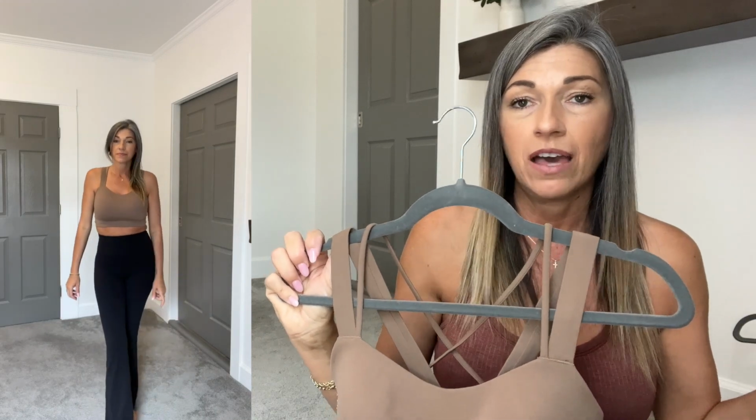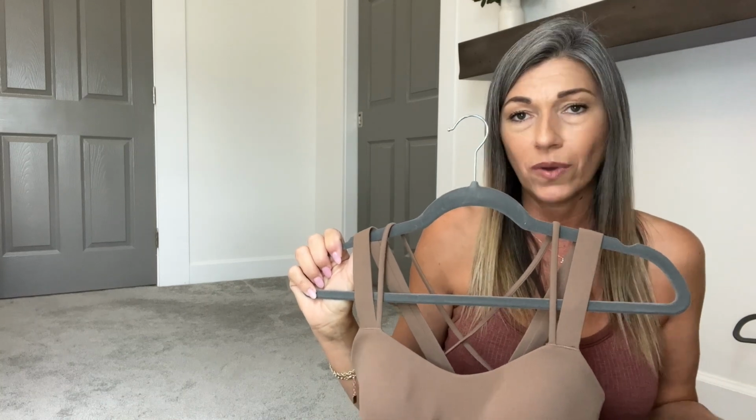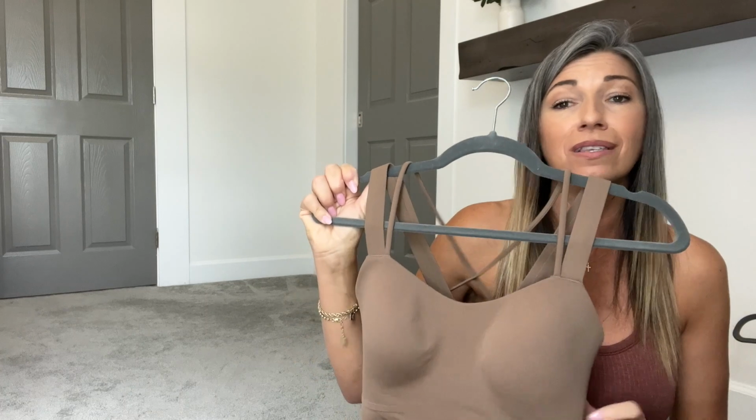I remedied that by using some petals, the Nippies skin that I just put inside of my top if I need more coverage. If it's a thicker shirt, if it's a sweatshirt, then obviously it's not going to be a problem. But of course, if it's a fitted shirt that I'm wearing over these, then that is how I remedy the situation. And I highly recommend that if you haven't checked those out, you check them out. But this is the comfiest bra I've ever had.